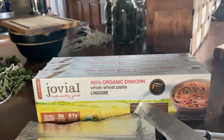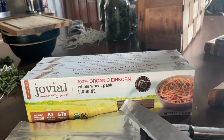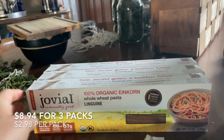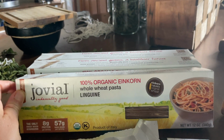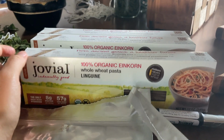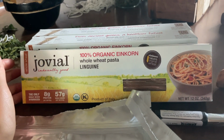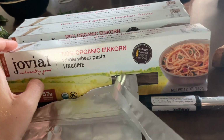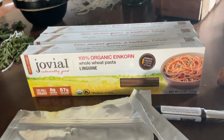Next is the einkorn whole wheat pasta, the Jovial brand. So this was $8.94 for 3 packs, which makes it $2.98 a pack. With our tomatoes coming in, and we have the grass-fed ground beef, I thought it would be so fun to make spaghetti. We haven't made spaghetti in so long, so that's why I got these. And Jovial's a really good brand.